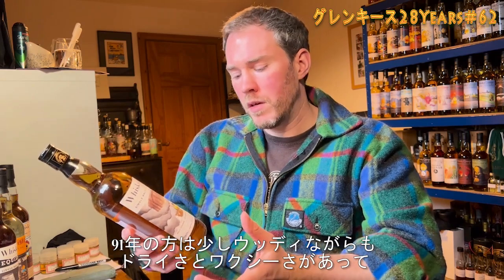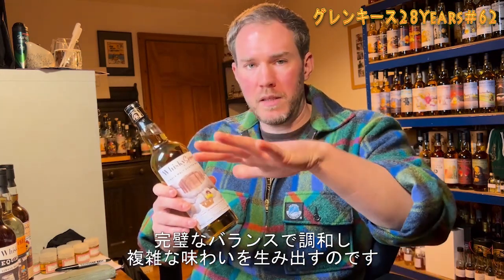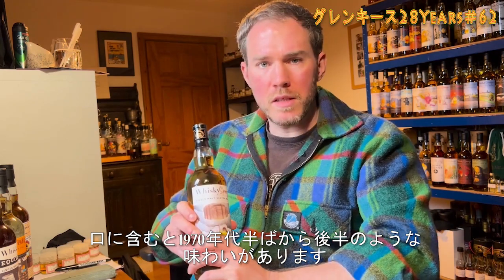So the 1991 was a little more woody, a little drier, a little more waxy. The 1993 hogshead had more freshness, had more exotic fruit. So the two casks mixed together created a really interesting profile. I think it had perfect balance. It has a really harmonious, very complex profile, and a style of whiskey which I think exhibits more old style Speyside flavours. So when I taste it, I think back to maybe more like late 70s, mid 70s style Speyside single malts.